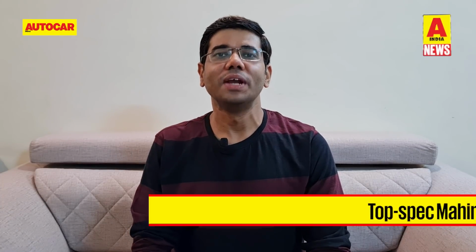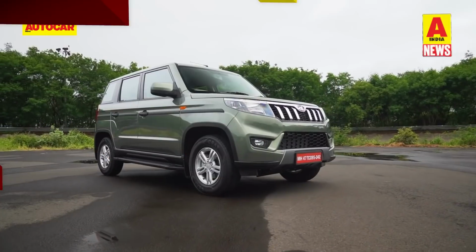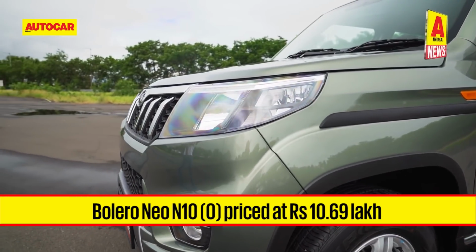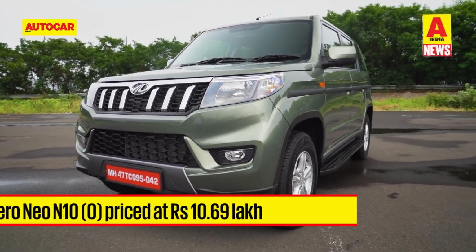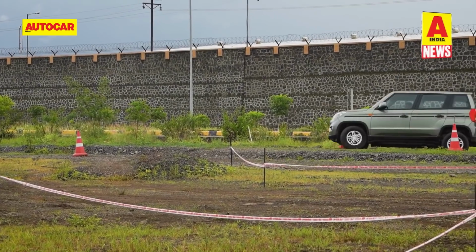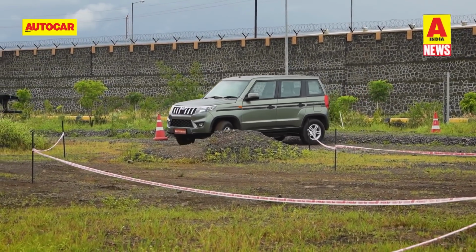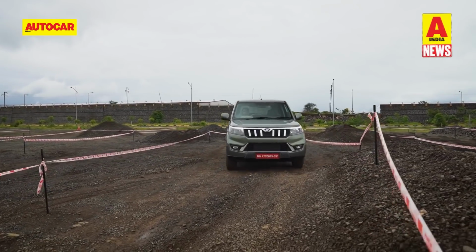Finally, Mahindra has revealed prices of the top-spec version of the Bolero Neo SUV. Mahindra has announced prices of the top-end N10 optional variant of the Bolero Neo, which is being offered at 10.69 lakh rupees ex-showroom Delhi. With this, the Bolero Neo is available in 4 trims, starting from 8.48 lakh rupees for the base N4 variant. The biggest and only differentiating factor on the top-spec N10 optional trim is the mechanically locking rear differential that Mahindra calls the multi-terrain technology.